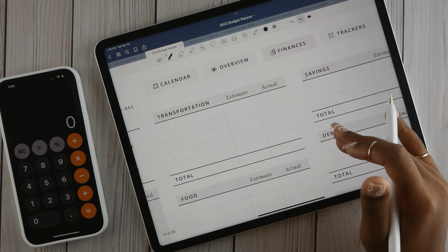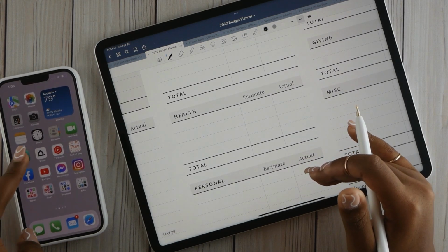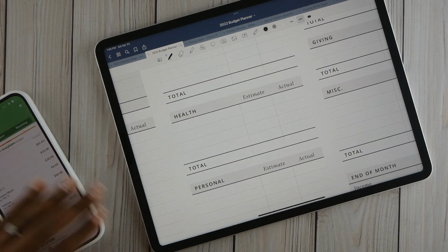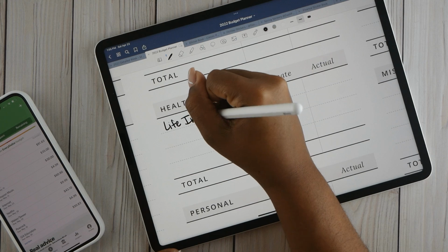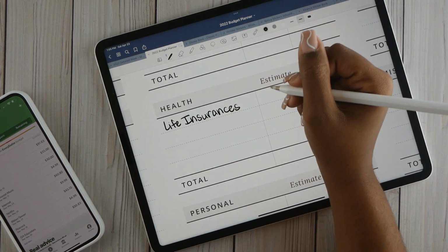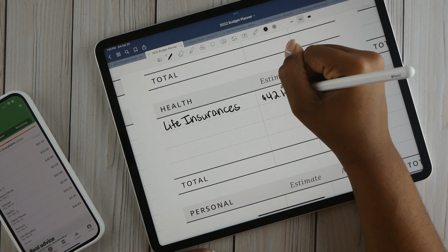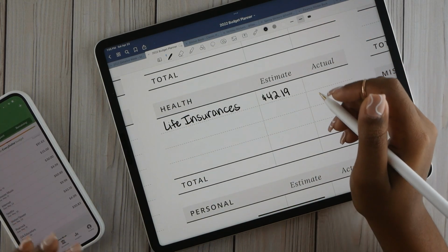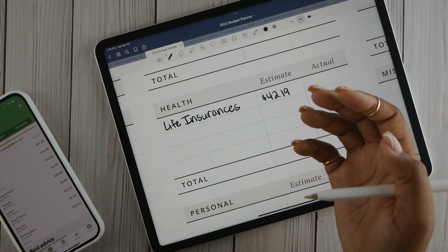So let's go up here and go to health, and we are going to put in the health related expenses that we have. So the first one is going to be our life insurances. We have multiple policies, but this one is through, I think Progressive took over Fidelity some kind of way, but otherwise we both have life insurance that we got not through our jobs, and we got immediately after we got married. And so together they're both due on the 27th, and together they are $42.19.